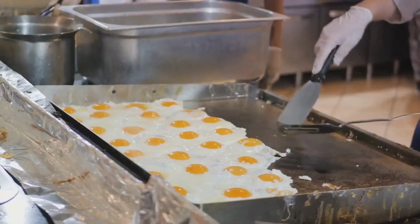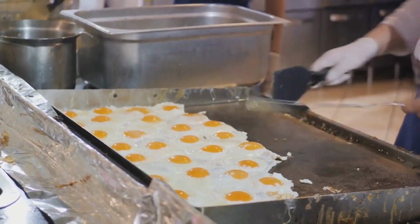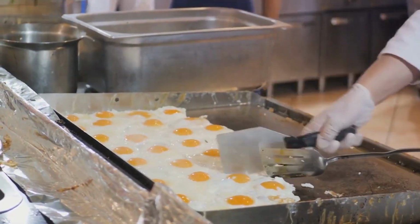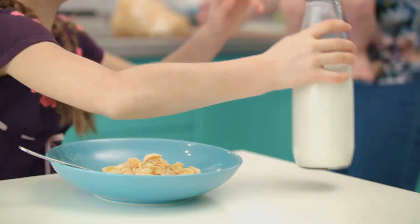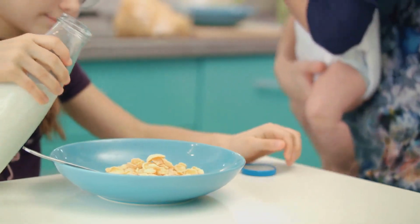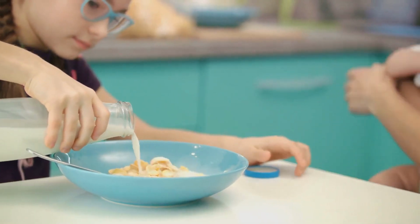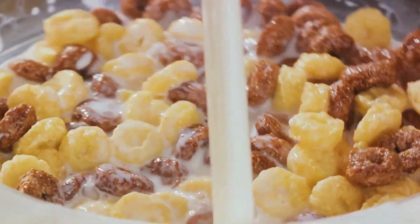Now let's move on to something a bit more universally loved. Cheese. Cheese, particularly the types like cheddar and Swiss, contain a good amount of vitamin D. So next time you're having a cheese platter, remember, you're not just indulging your taste buds, but also contributing to your vitamin D intake. And what about our breakfast staple, the humble egg?